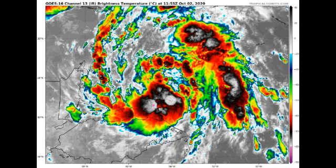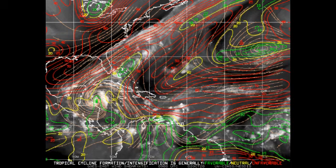But looking at the satellite view of it, it's definitely getting its act together and getting more organized. And so an aircraft is scheduled to investigate the system this afternoon if it is necessary. So I wouldn't be surprised if this afternoon we hear that this is definitely now a named storm. But now we want to take a look at the wind shear, which is a great factor when it comes to a tropical cyclone's development. So we want to take a look at it.